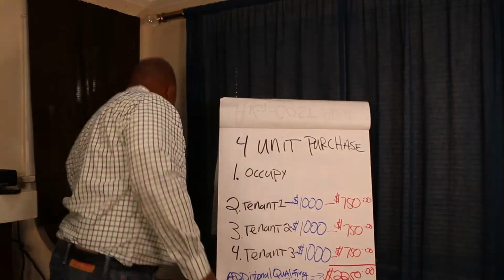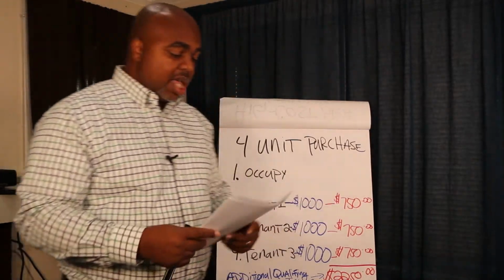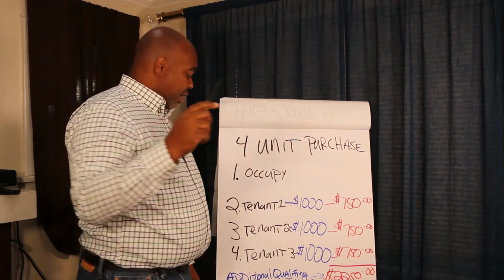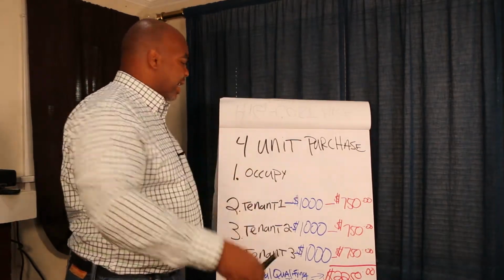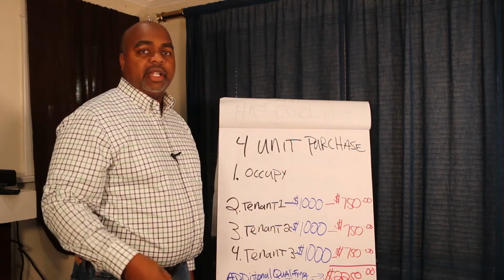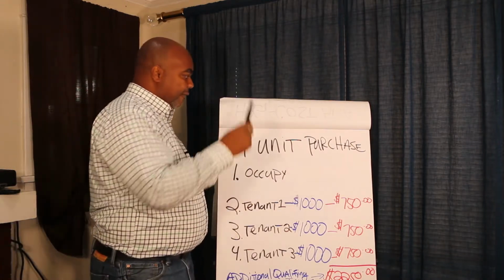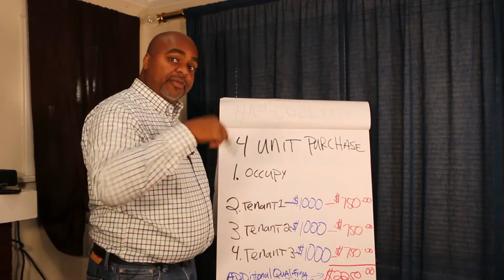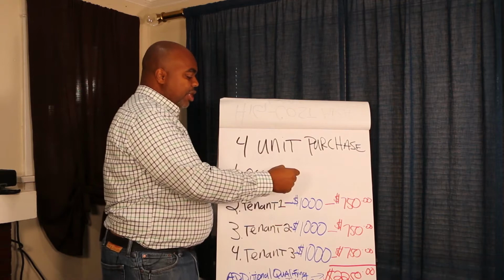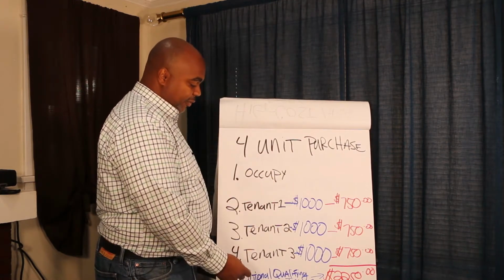So, buying units. I printed out the guide. Buying units now is a little bit more difficult. In previous times, what would happen in an example of a 4-unit purchase? We've been talking, you've been hearing the term house hack, where you would buy a 4-unit property or a 3-unit property, but for this example, we're talking about a 4-unit property. You would have to occupy 1 unit, and then you have 3 other tenants for your units.